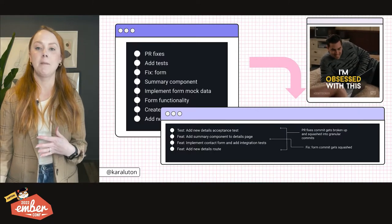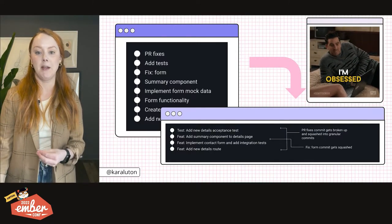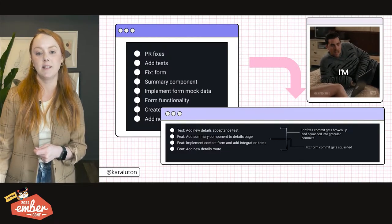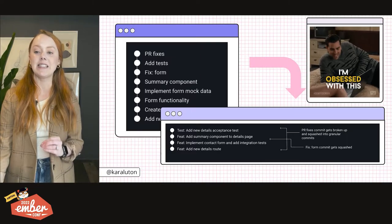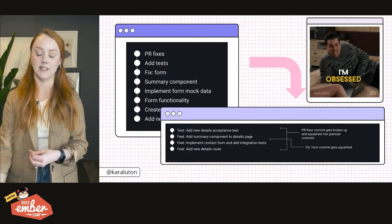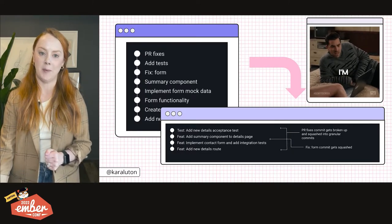You can see that one-off commits like fixing the form and applying feedback from the review were squashed into the commits where those changes make sense. Now looking at the commit history, reviewers are able to easily follow the author's development process, and anyone looking at this in the future can easily dive in and know what to expect on each commit.